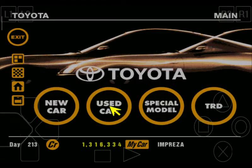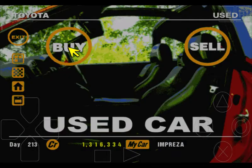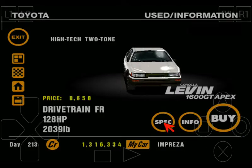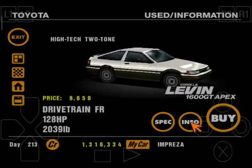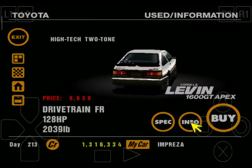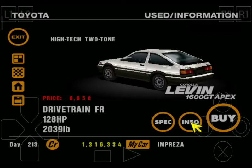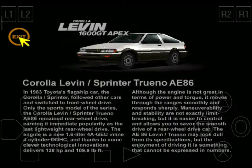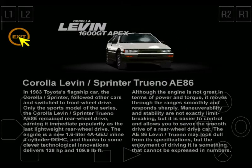Let's take a look at used cars for a while. Oh, look at this. We have a Corolla Levin GT Apex. Sadly, it's not the Sprinter Trueno. Initial D maybe. 128 horsepower with 2,339 lb. Front engine, front wheel drive. Let's see the info. Corolla Levin or Sprinter Trueno Hachiroku.